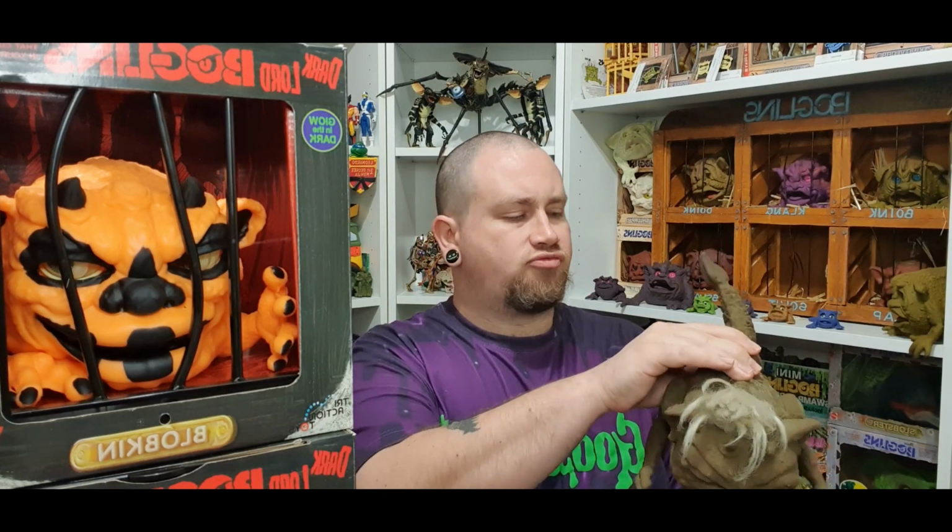Here's one of the older ones. This is one of the, I guess, rarer hairy Boglins. He's got a little tuft of hair going. This is one of the more retro Boglins from the 80s and 90s. You can see him. He's still got his working eyes. He still works pretty well.